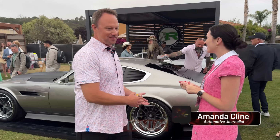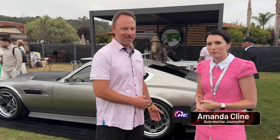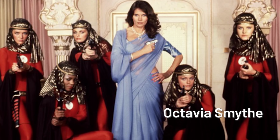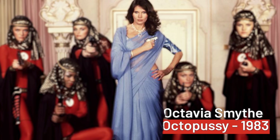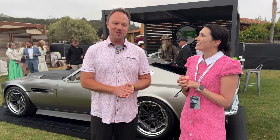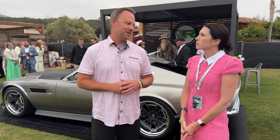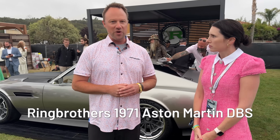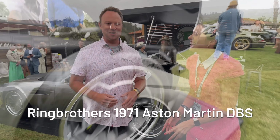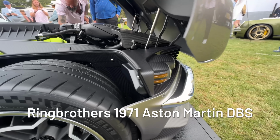So this is a 71 Aston Martin DBS V8. OCTAVIA is the name. We took a little inspiration from the Bond films, love of it, and there's a few little Easter eggs in there to find that are Bond related as well. This was the first European sports car that the Ringbrothers have built, so we knew we needed to tread lightly. We didn't want to upset the purists, but we wanted to create something new and interesting at the same time.